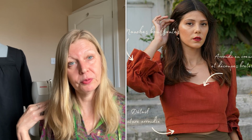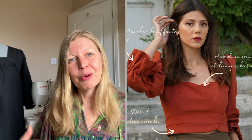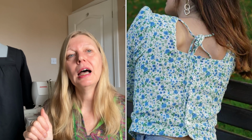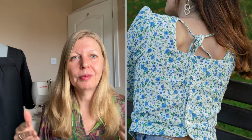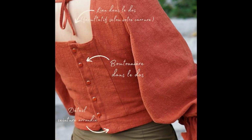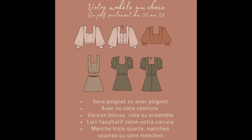It's puffed at the top, quite cropped, but you've got a variation whereby you can put a little waistband on and it's got a little curve on it. The beauty of this blouse is the back, really. Even though you've got this beautiful sweetheart neckline, if you turn around, you've got the buttons down the back and then a little tie detail as well. The other variations are that you can do a separate skirt, or you can add that skirt and make a dress, and you can make it sleeveless as well.